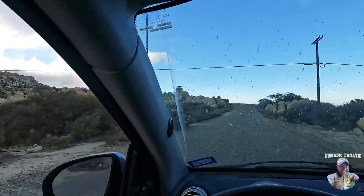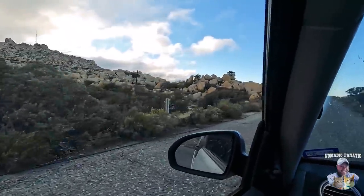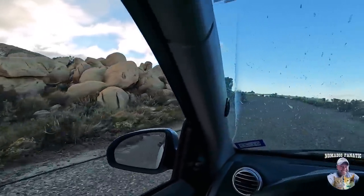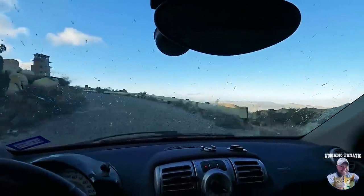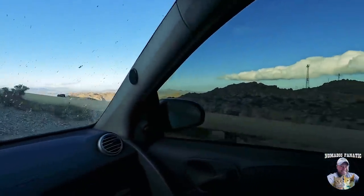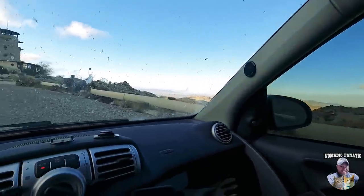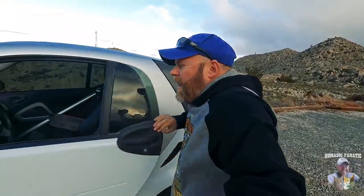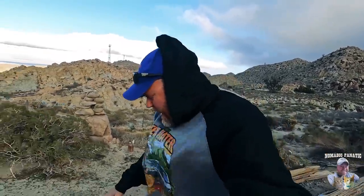These rocks are pretty cool. Look at these rocks. Wow, it's really cool. And are we gonna have a crazy view? Oh, it's pretty cool, yeah? Oh, this is weird. This is really weird. I absolutely hate wind, guys. I hate it. I hate wind. Ridiculous. All right, so, nice view.